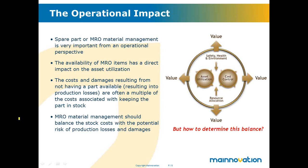And then you could also ask the question, of course, how do we determine this balance? The balance between keeping it on stock or not. So what are the costs to keep it on stock, and what are the risks for not having it in stock? That's what we try to answer in this webinar. And we could say, okay, why don't we just use the logistic best practices that are available out there? Well, we cannot do that.